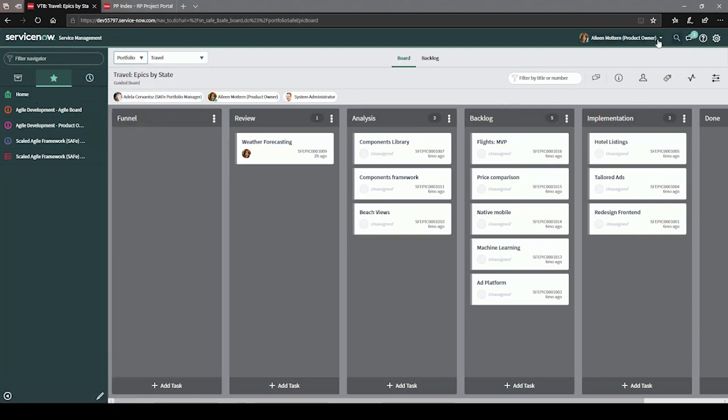Once again, I'm logged in as Eileen, who's my product owner, and she has the ability to see, for the portfolio called travel, the SAFe board, and these are at the epic level. So you basically have the ability to see all of the epics, and you can see the status, whether in review, analysis, backlog, or in implementation.